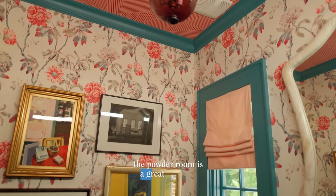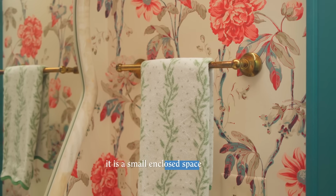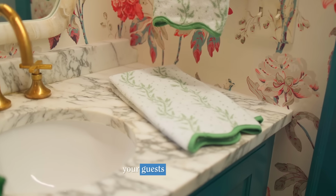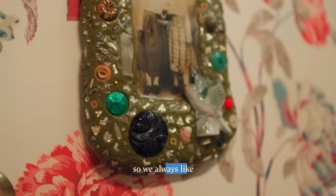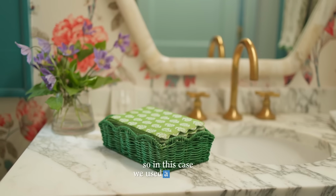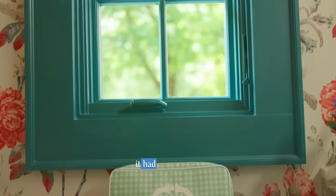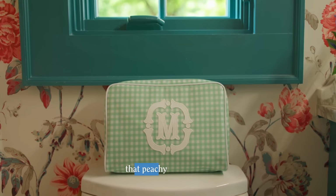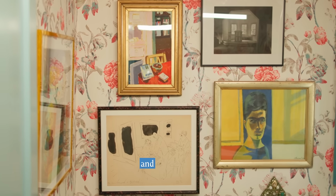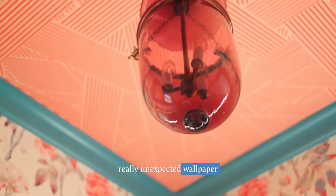So the powder room is a great space to really make a wow moment. It is a small enclosed space that we always say is always going to be seen. Most of the time your guests are going to go into the powder room, so we always like to make an impact there. And so in this case, we used a beautiful, almost vine-like floral wallpaper from Schumacher. It had great colors in it. Again, that peachy, bright hues carried a little bit into here. And then if you look up, we have more of a geometric, really unexpected wallpaper.